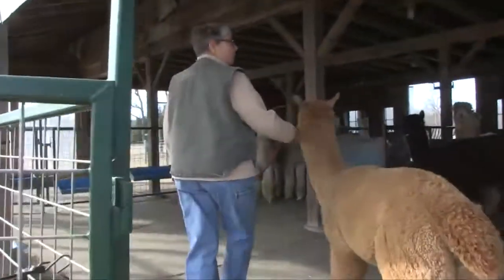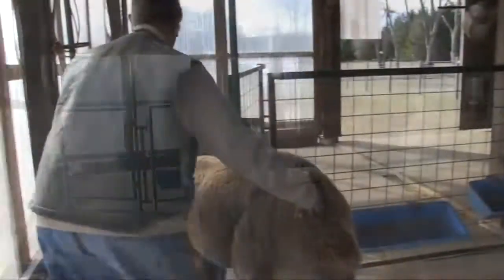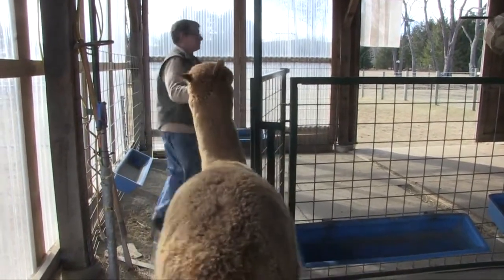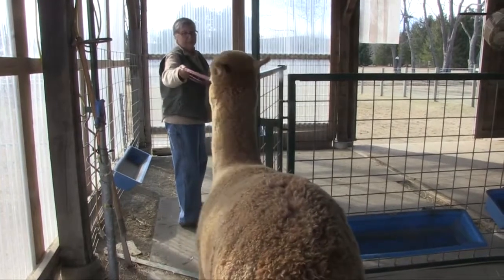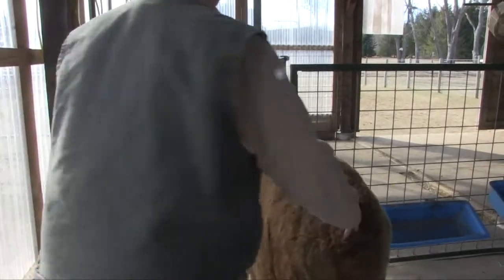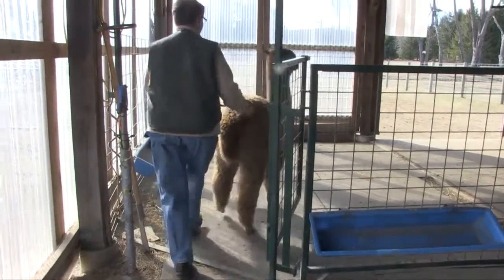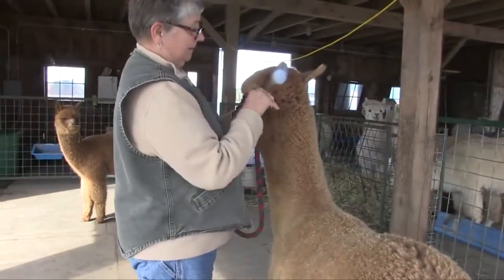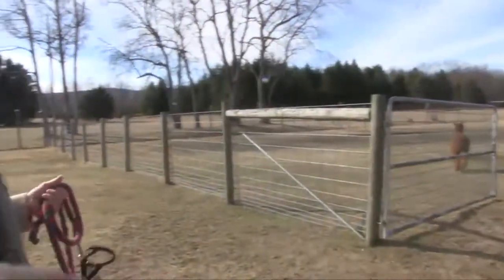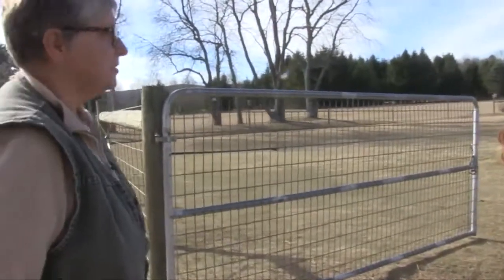We have pregnant girls, open girls, and last year's crias. These are last year's crias. Come on. It's okay. Missy, come on. Let's go. You can come in. These are last year's crias, and they were born between June and August. We like to have spring births.